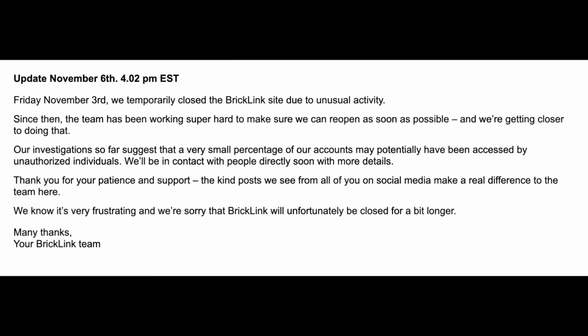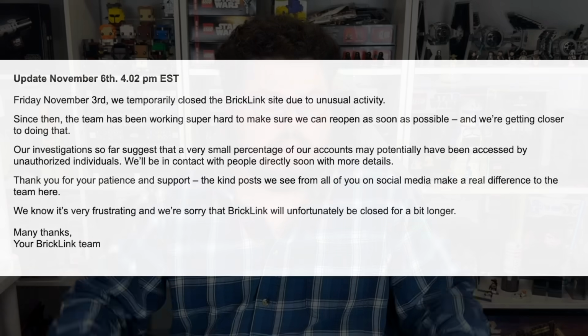And basically, this is kind of the big thing right here. They're finally saying a little something about the cause behind it. They said, our investigation so far suggests that a very small percentage of our accounts may potentially have been accessed by unauthorized individuals. We'll be in contact with people directly with more details. And then they just say thanks for all the patience and support.